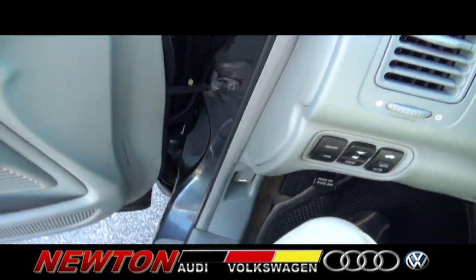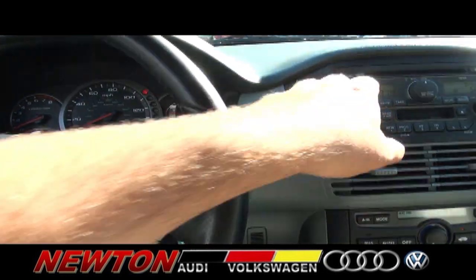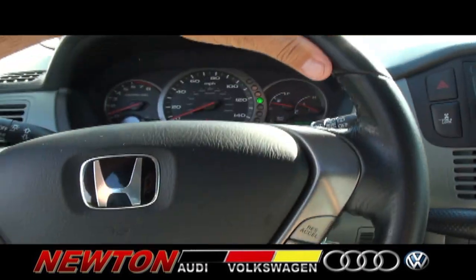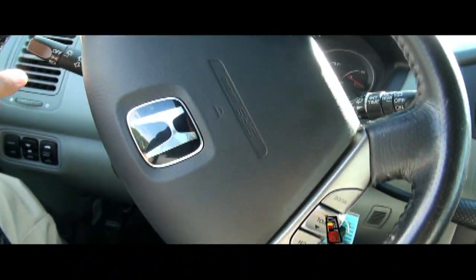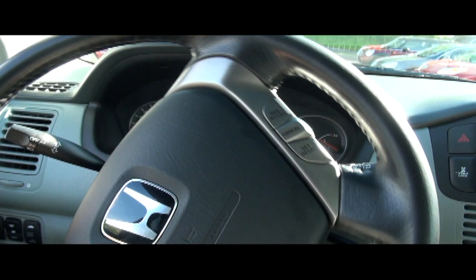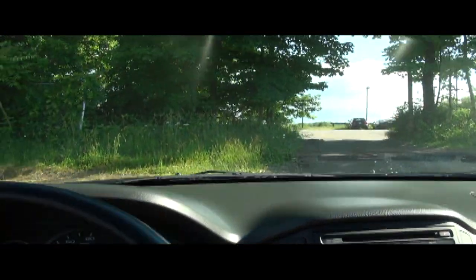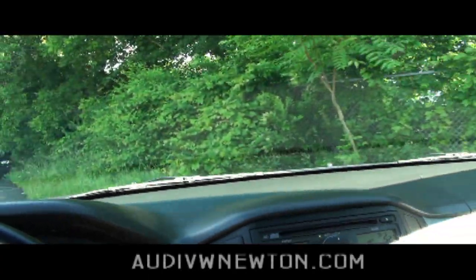Power seat. Gives you the outside temperature. Nice big bold steering wheel. Volume controls. Go over anything you want.